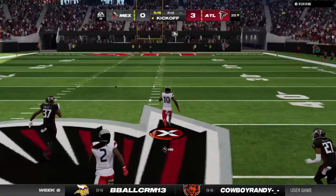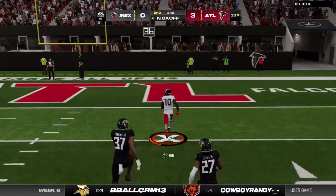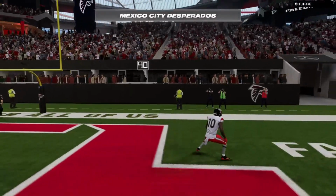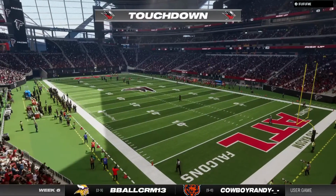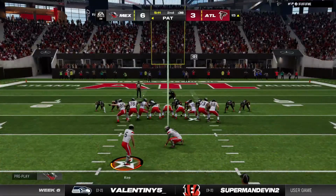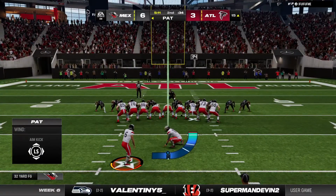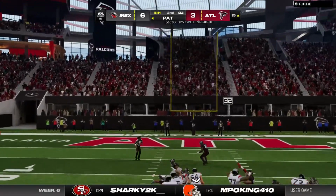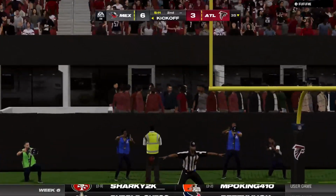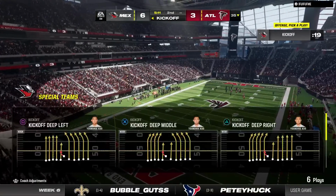And nothing but green grass here, middle of the field. 1 man to beat. And he will score. Touchdown. No going for 2. They'll kick the point after. And this is no good. He missed it. Not a good start here in the kicking department as this remains a 6-3 score.